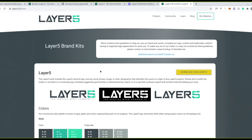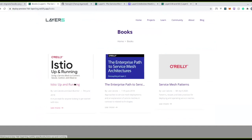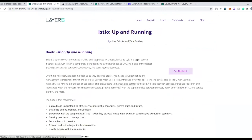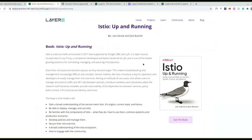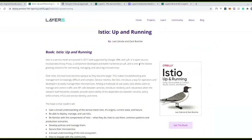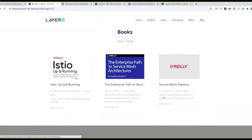Tanuj, if you go back to the books page, first of all, there's the height of the cards. It's not the same. I just noticed it right now. The last card is a bit shorter than the others. Yeah, I'll fix the card size.